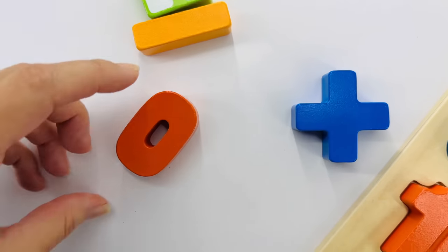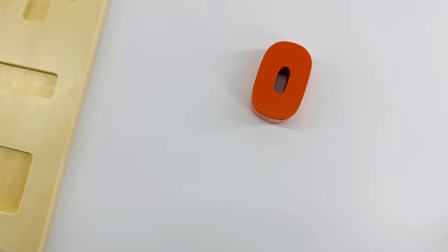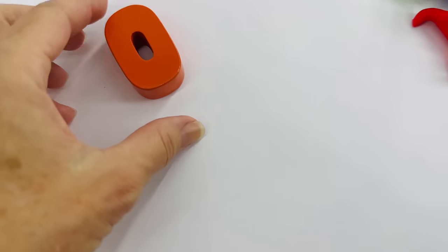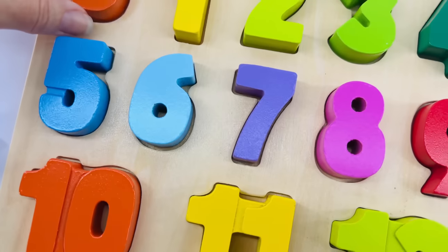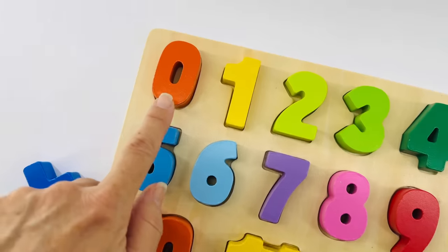I do have one number left. Do you know what number this is? It's the number 0, which represents 0 dinosaurs. So there's nothing to count. We can just put number 0 right here. Are you ready to count together with me? Okay.